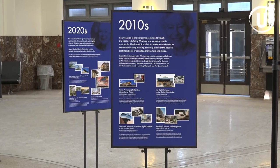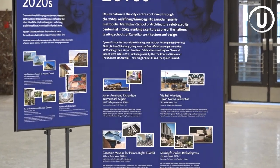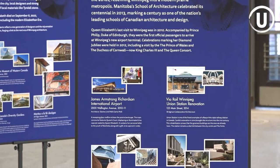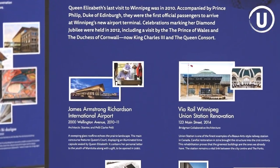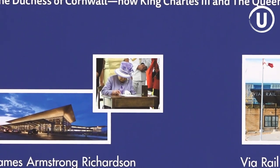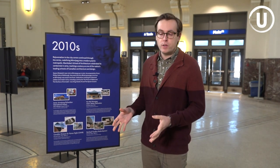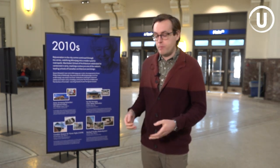The 2010s saw some very iconic projects here in Winnipeg, and one that maybe people are more familiar with is our new airport, which opened in 2011, and the Queen was the very first passenger through the terminal. She and Prince Philip were the first passengers and signed a special book, but they also dedicated one section of the airport, which is now known as Queen's Court. She dedicated a very special time capsule, which is to be opened in 2065, and it contains a personal letter that she wrote to the youth of Manitoba.